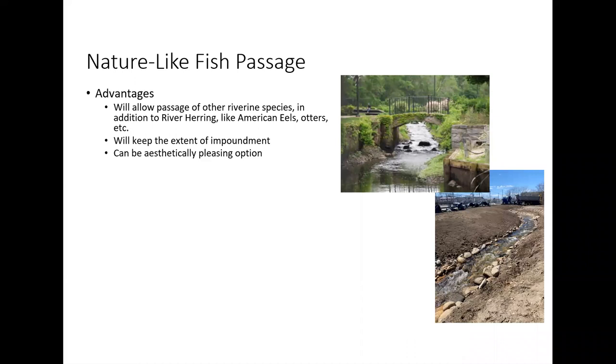So definitely other species can use these types of structures. They will still keep the extent of the impoundment, so you don't necessarily have to lose the pond or the impoundment if you install one of these. And they can often be a very aesthetically pleasing option. You're mimicking a natural stream system. People, I think, find it really pleasing to look at.